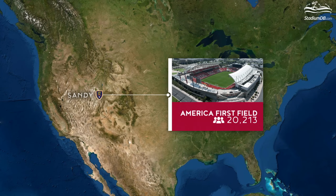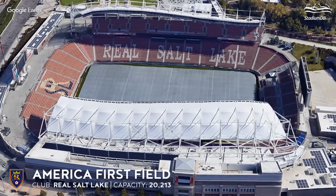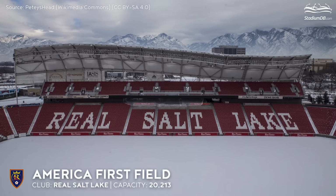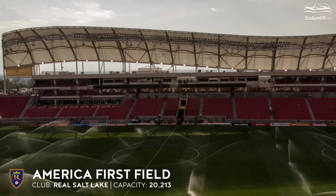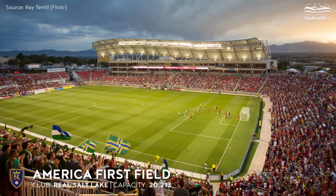America First Field, capacity 20,213, Real Salt Lake. Known for its undulating roof, the stadium in Salt Lake City has hardly changed since its opening in 2008. However, it is no longer called Rio Tinto Stadium as of September 10, 2022.